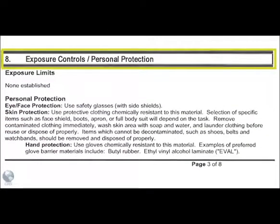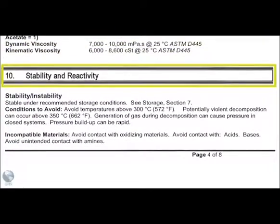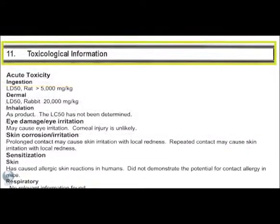Section 8, Exposure Controls and Personal Protection, lists OSHA's permissible exposure limits, or PELs, threshold limit values, or TLVs, appropriate engineering controls, and proper personal protective equipment. Section 9, Physical and Chemical Properties, lists the chemical's characteristics. Section 10, Stability and Reactivity, lists chemical stability and possibility of hazardous reactions. Section 11, Toxicological Information, includes routes of exposure, related symptoms, acute and chronic effects, and numerical measures of toxicity.